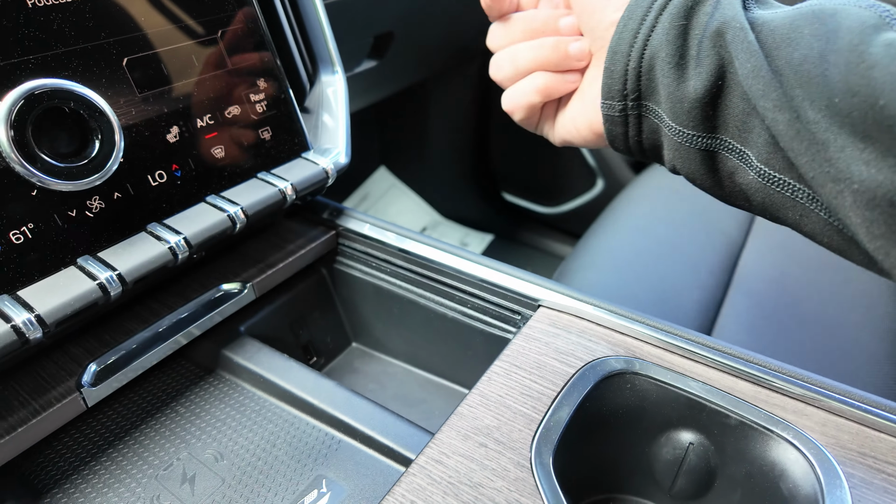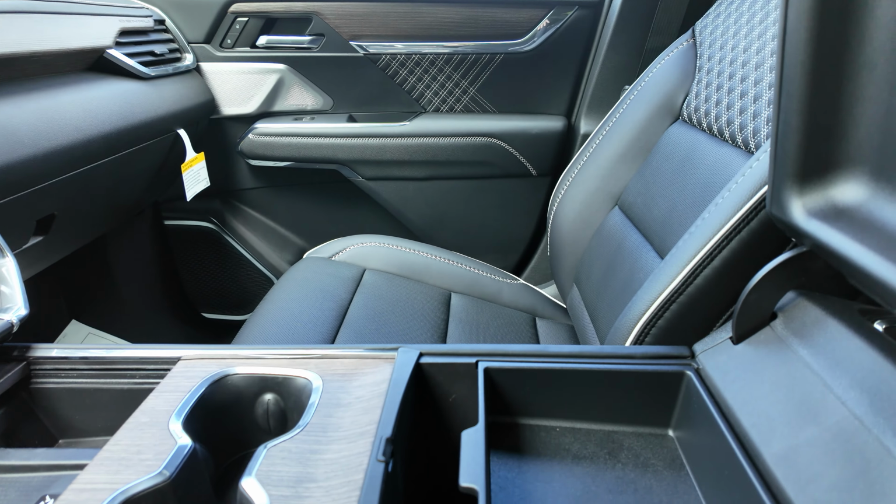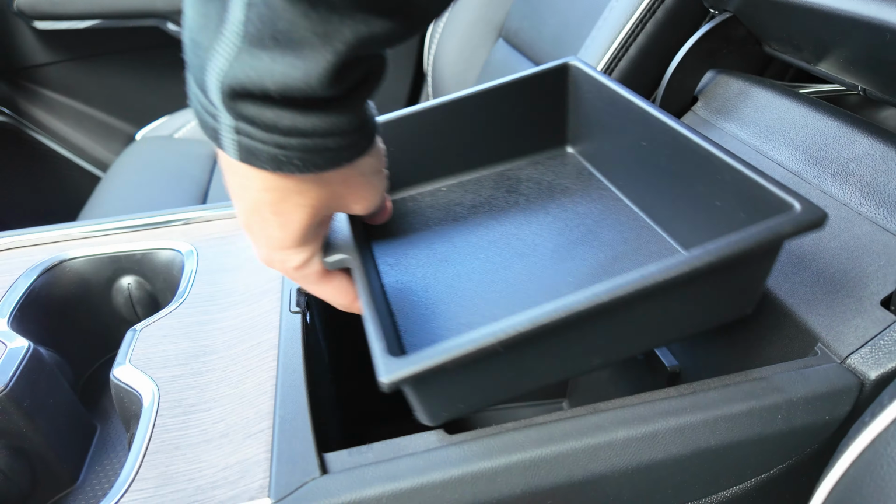You've got a USB and a USB-C. You've got your cup holders. Inside your console, you've got a little organization tray. What else do we got in there? That looks like about it.